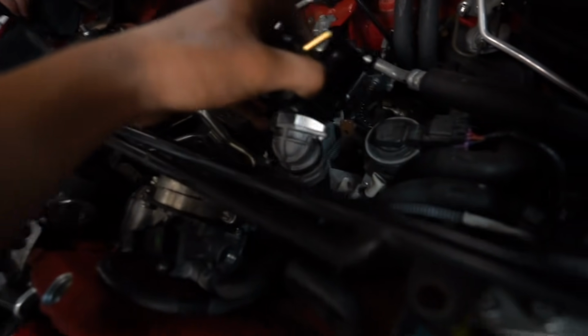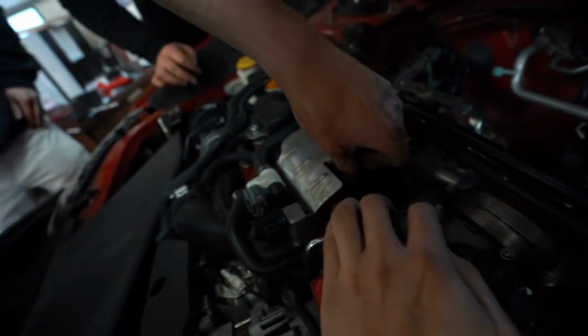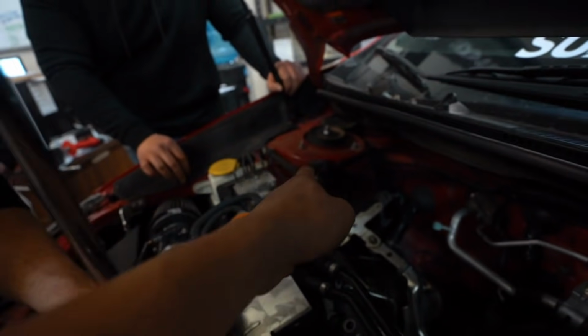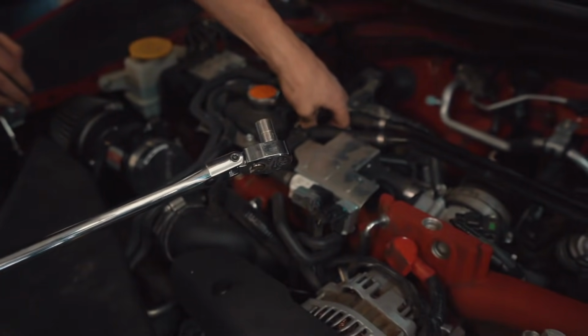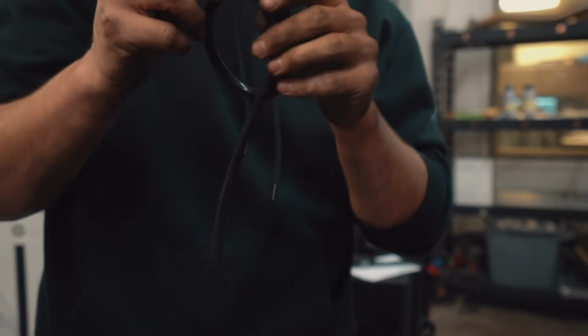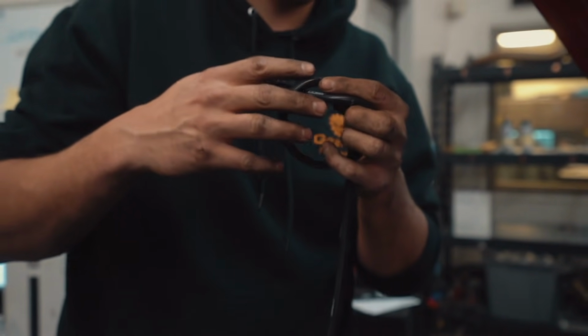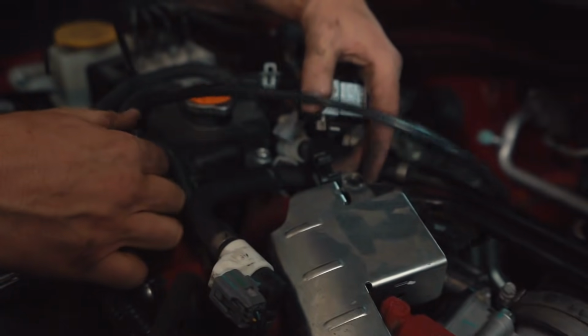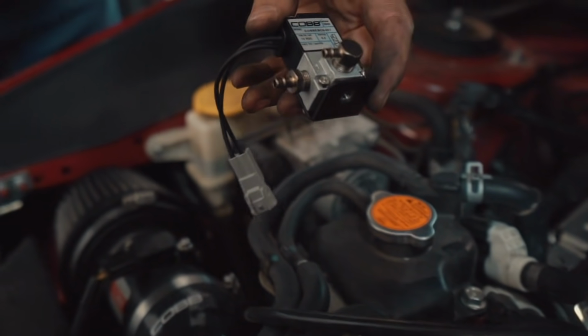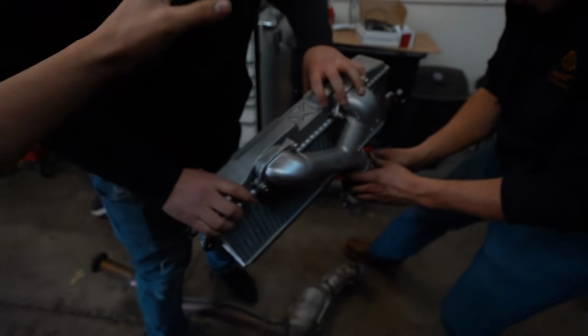So Joe just installed the new blow-off valve. Now we are going to be installing the 3-port that is now under this plate, right, Joe? So on ours, it's over there. We got the downpipe in, we got the 3-port in, we got the blow-off valve. Camacho's just gonna throw in the top mount, and then we're gonna start it up and see how it sounds.